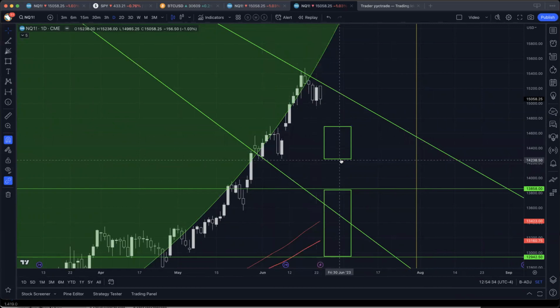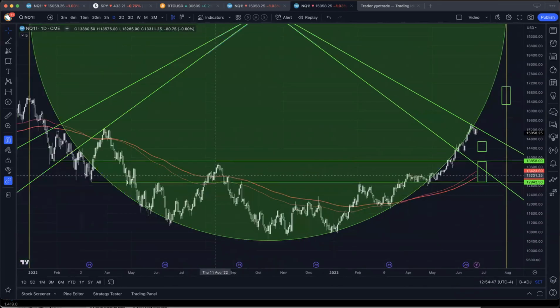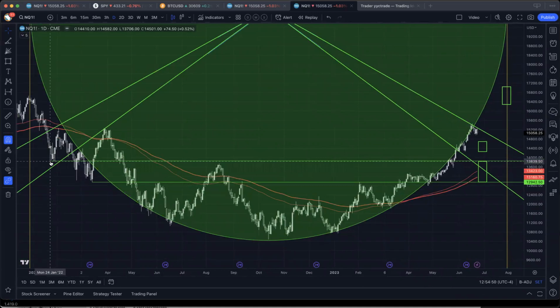And if this target gets hit, then the next target will become this lower target box here, which is based on some pretty significant levels dating all the way back to January 2022. And we can see how even if we get close to this 37-degree line coming down from the center of the ball, that would complete the symmetry that we saw back in 2022.